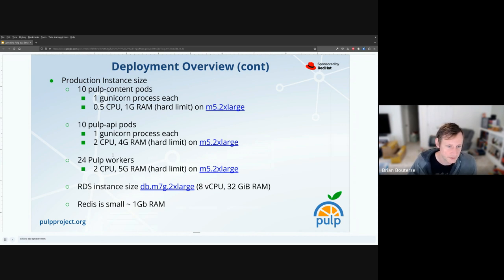So we use 24 workers with 2 CPUs and a 5 gig RAM limit. 5 gig is what allows us to do RPM syncing from all the repos that we want to sync from, like EPEL, RHEL, Fedora, and other third-party repos, without having any out-of-memory issues. We had out-of-memory issues when our RAM limit was 4 gigs, and we made it 5 gigs, and we haven't had any issues since. The RPM team has also been delivering a series of nice memory performance improvements, so big thanks to them for helping us fit inside this footprint.